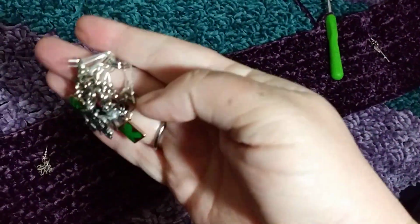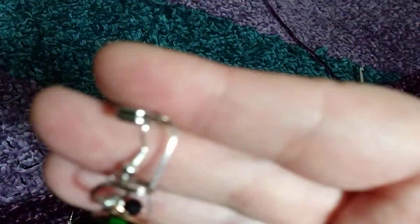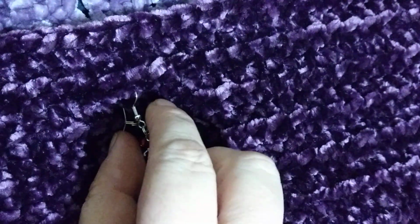But what I did is notice these are the earring ones. Let's see if it'll focus. I don't know if it's going to focus or not. Come on, focus, focus. Maybe it's not going to focus. That's Anyanka's vengeance pendant. We'll look at it down here because it'll focus better down here.